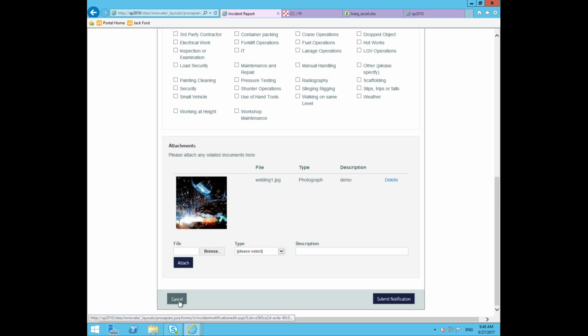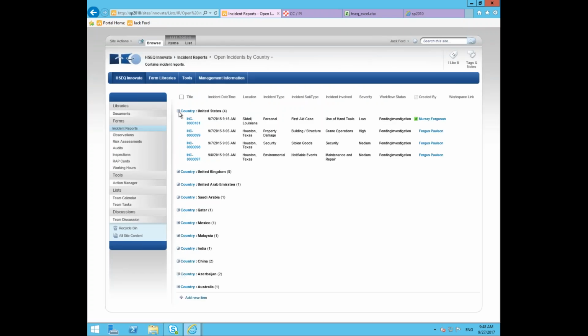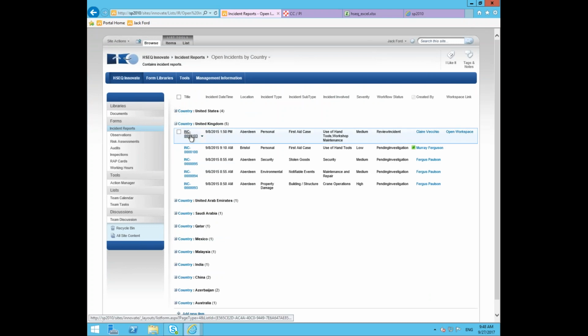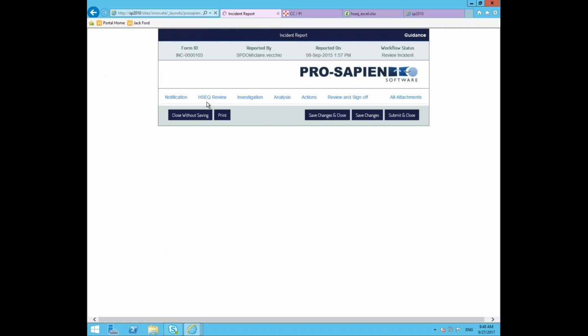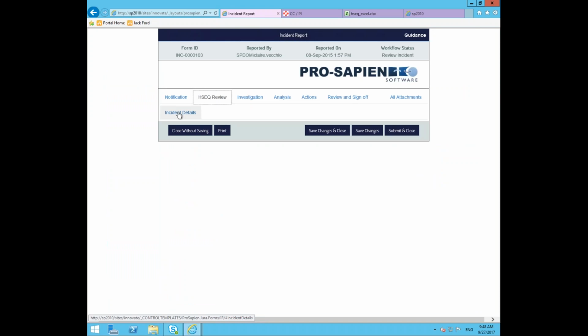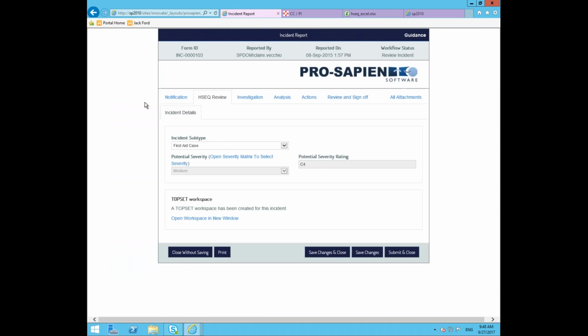So that's all the information that's required to report an incident initially. I've captured the key information that's required in order for the system to send out notifications. There's then a workflow process that guides the form through the various stages required to follow up on an incident. So in order to show you that, I've gone to an incident that's actually at the final stage in that process, the final review and closeout.